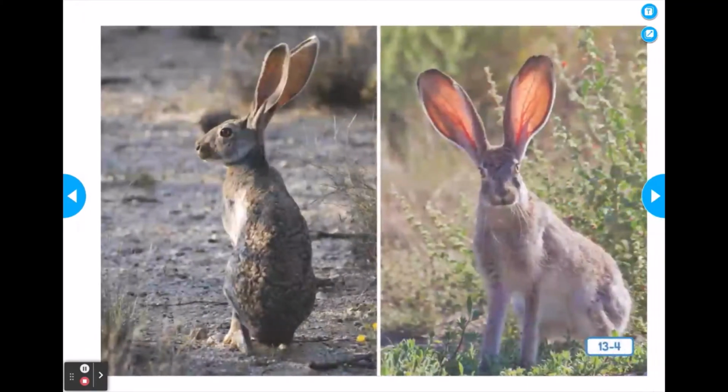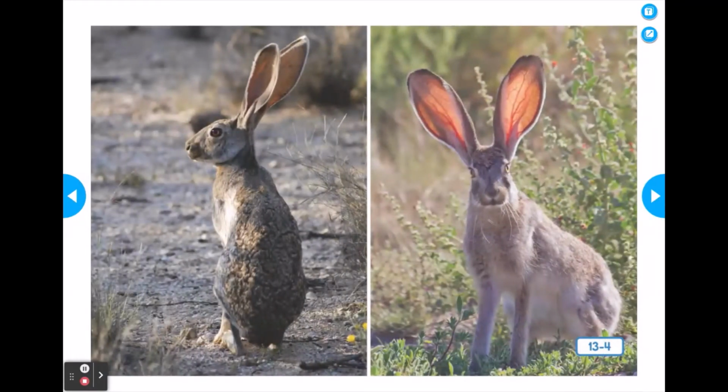Remember earlier this year, we learned that animals need to protect themselves and keep themselves safe. They have to protect themselves from the weather, like when it's too hot or too cold. Remember we saw this animal in the desert? This animal has to protect itself from the hot sun, from the heat. They also have to protect themselves from other animals. In the desert, animals protect themselves from other animals that are going to try to catch them.